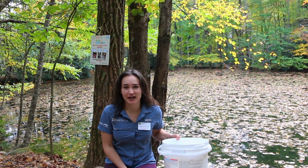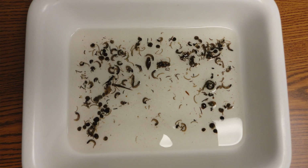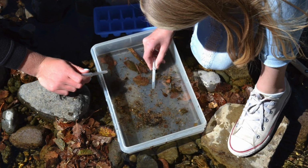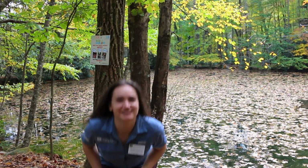I hope you guys are excited to go on this adventure with me to the headwaters of Flat Creek. I've brought some supplies with me that will help make finding these critters easier, but you can use anything that you may have on you to find aquatic insects. You could use a shower curtain to spread everything out on, some Tupperware lids, and obviously nets would help catch the little tiny ones. Let's get started.